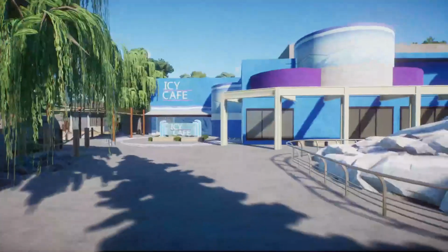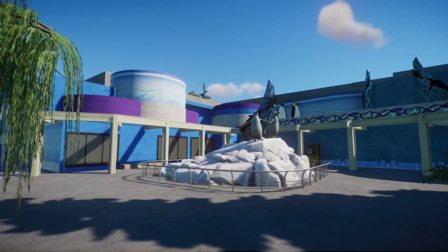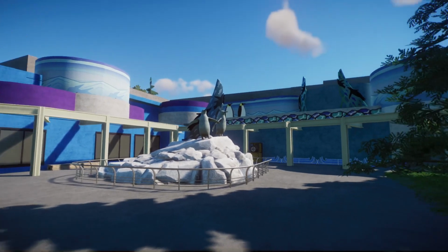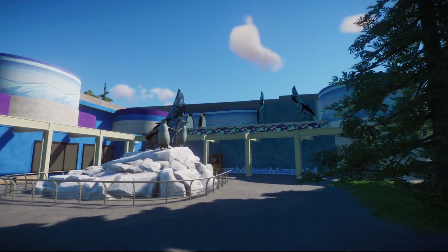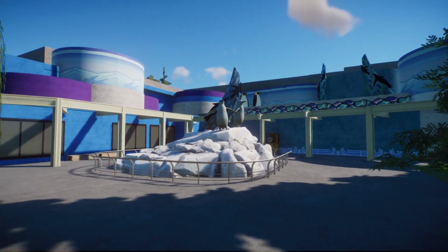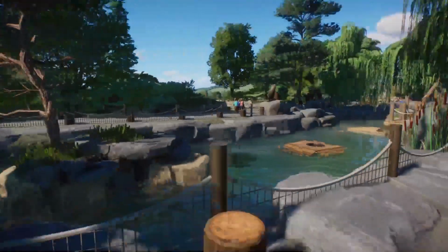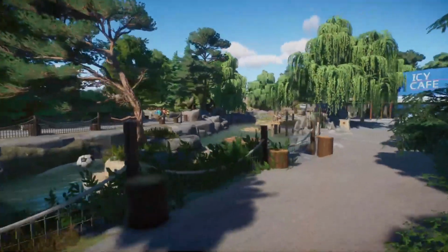So yeah, that is basically the entire, I don't really have a full name for this, but I guess it'd be like the Penguin Encounter, or Antarctica Adventure, or insert some sort of name like that. We'll probably put a name like that up there soon. But there's the big penguin building there. And just some last looks at the Seal Harbor as well.